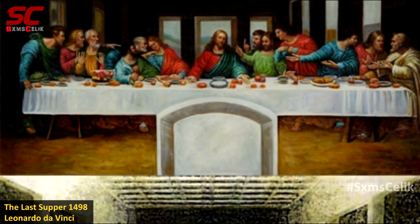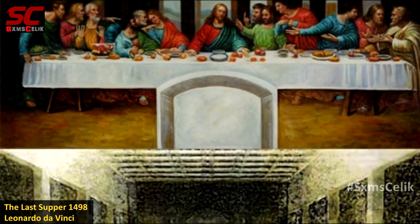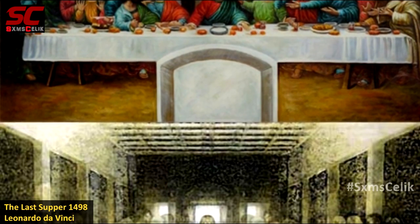A computer expert, Slavisa Pesci, claims that after superimposing a semi-transparent version over the original work, Templar knights appear at the ends of the table, while someone holding a baby is at Jesus' left.